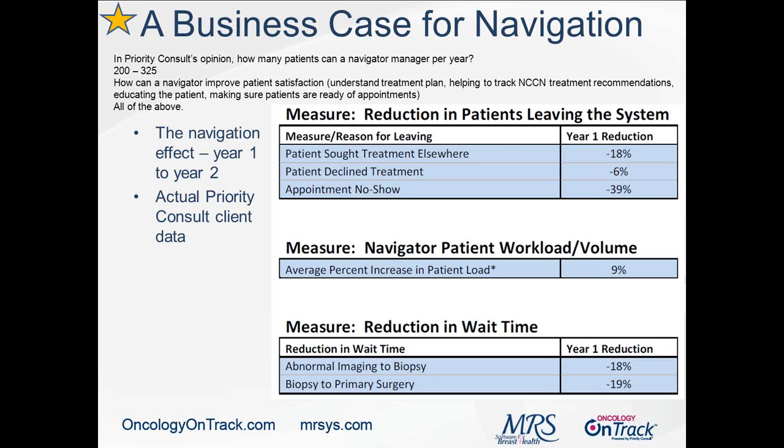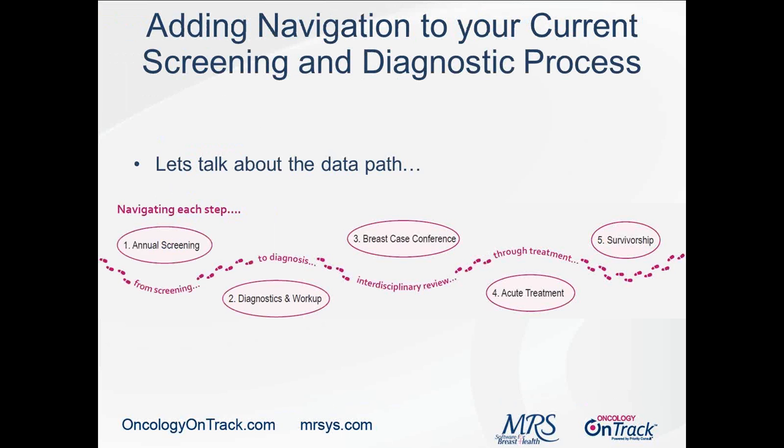Also, the navigators were able to increase their workload by almost 10%. And being able to reduce wait times by 18% from abnormal imaging to biopsy and biopsy to primary surgery. So that patient navigator acting as a bird dog, helping to identify barriers to care, seek them out, and break them down to make sure that patients are getting from A to B to C as quickly as possible.